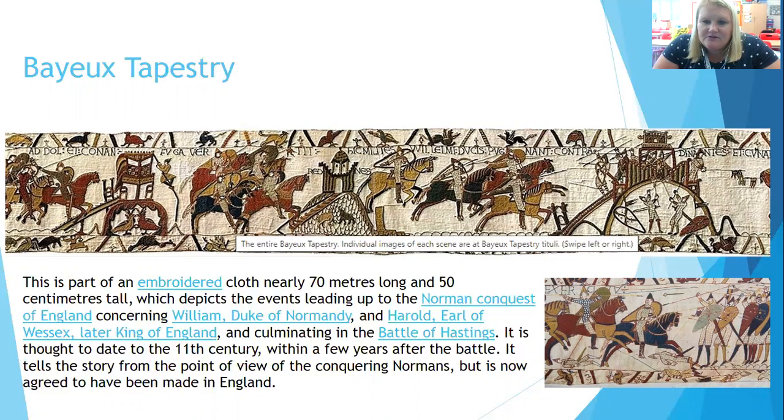So the Saxons often look very small or dead or being defeated, whereas the Normans look big and strong. You can kind of see it here, where you've got these big conquering Normans and the small Saxons who are dying. But it was made in England. We know that now.